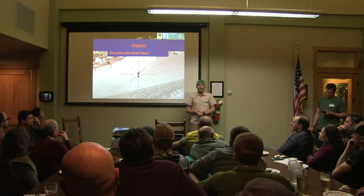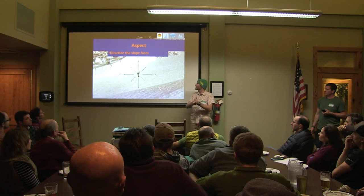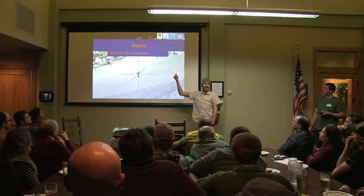But to really use this thing effectively, you need to know a few things. One is you need to know what aspect is. This is how we're going to describe where the avalanche danger is. Anyone know what aspect is? Yes, the direction the slope faces, right? You can cheat, you can read the slide.